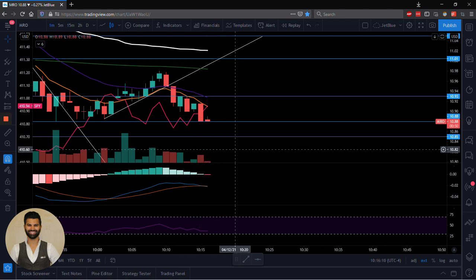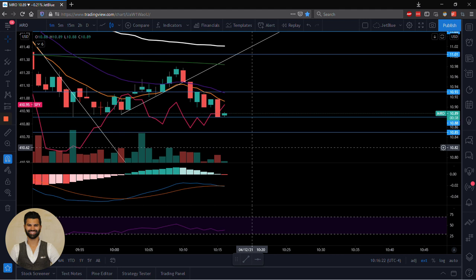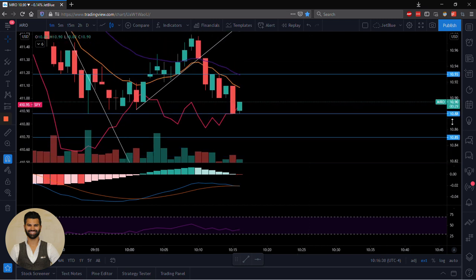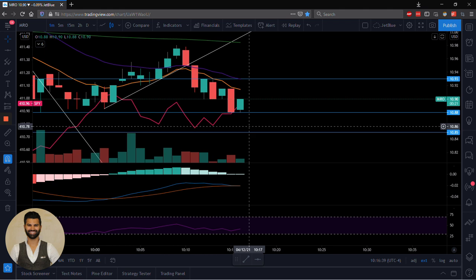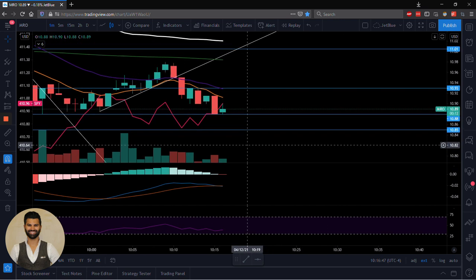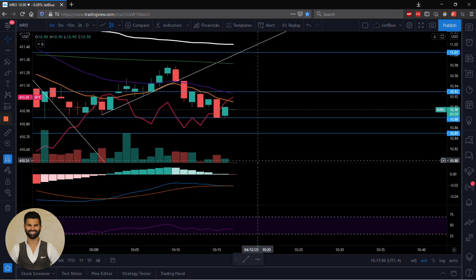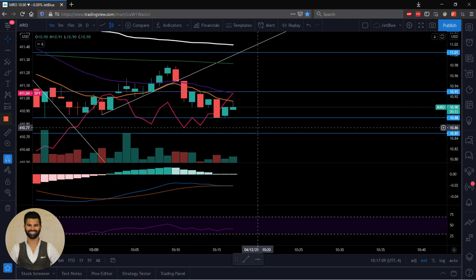Looks like it's starting a new downtrend right here. Let's bring in our indicators. How's this thing acting out? Side to the downside. Again, it's stuck below all the major indicators.